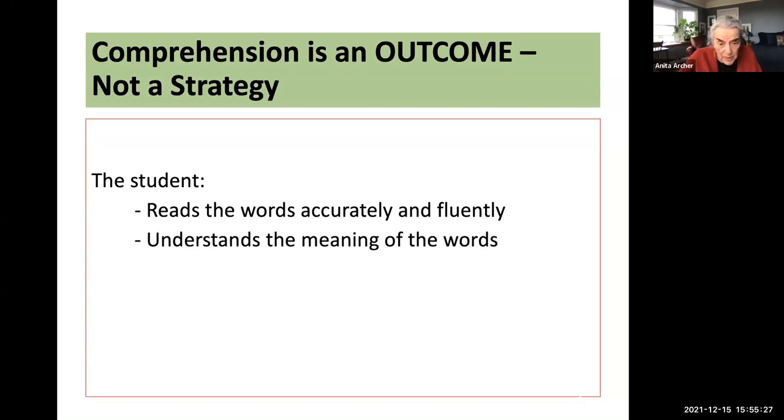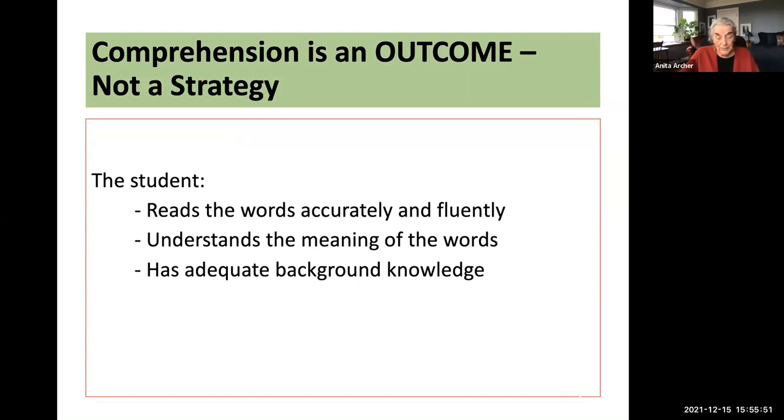But you also have to understand the meanings of words. And so we would be teaching vocabulary throughout all the grades and all the domains, and utilizing our highest vocabulary with students to increase the vocabulary of those students. And they need background knowledge. That's why we start reading informational texts back in kindergarten. So the students are gaining knowledge and more knowledge and more knowledge.